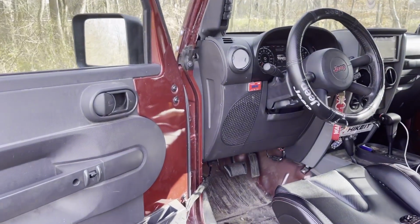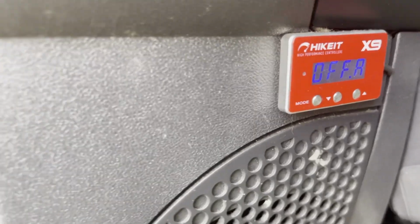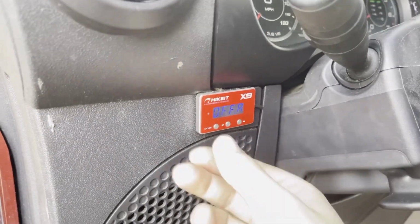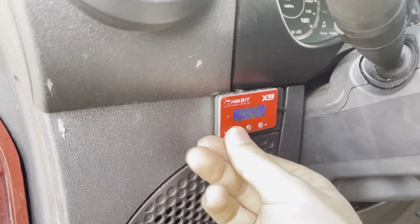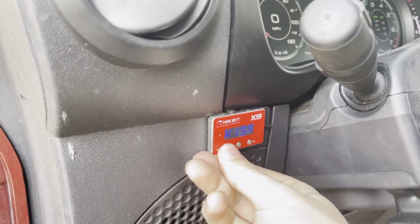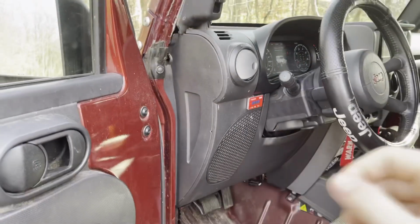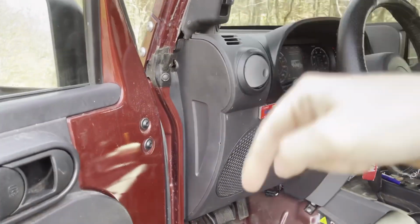So the first mod on our list today is the throttle controller. Now, one big misconception I see online is that this adds power to your car. It does not add any power to your car. All it does is reduce the lag in the throttle response. So when you hit the gas, it automatically goes. There's no weird pause in between. It has multiple modes you can use.